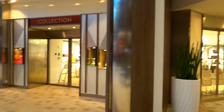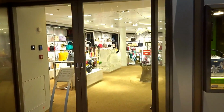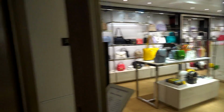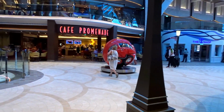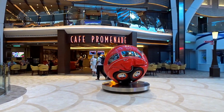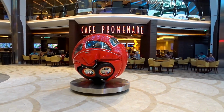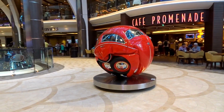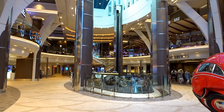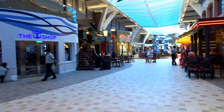So we have shops here, which obviously are closed now as we are in Italy. Okay, so these are handbags. So Cafe Promenade also, which has something already included. You can have coffee, desserts, other drinks. That's a pretty cool car, which used to be a Volkswagen and now it looks like a Bull. So a little bit of this restaurant again. I'll show you later how it goes up and goes down. And another shop, and also restaurants.